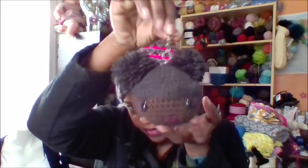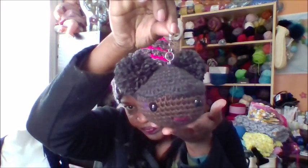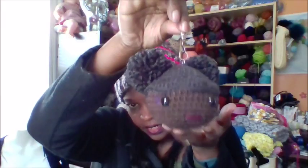this. It's a little Afro Puff keychain. Now this was inspired by another YouTuber who used to be known as Don't Get It Twisted, but now she's My Pretty Brown Doll. She is on Instagram. She is a doll maker.